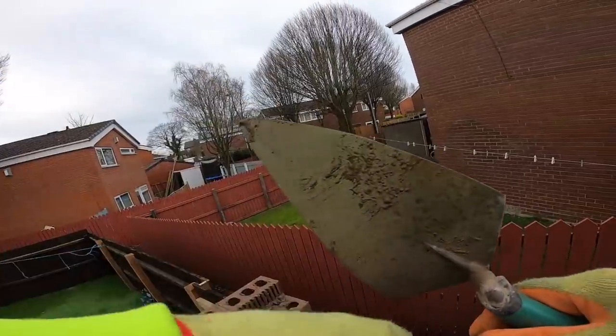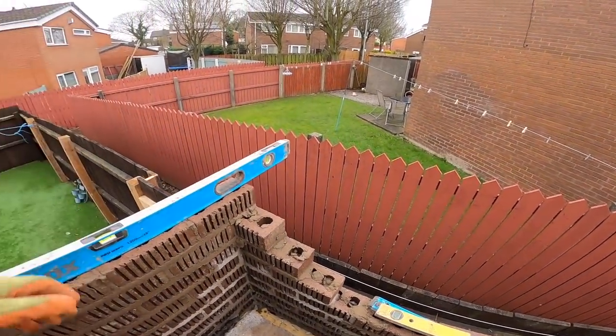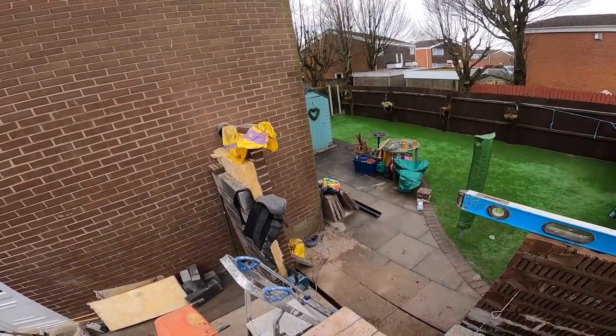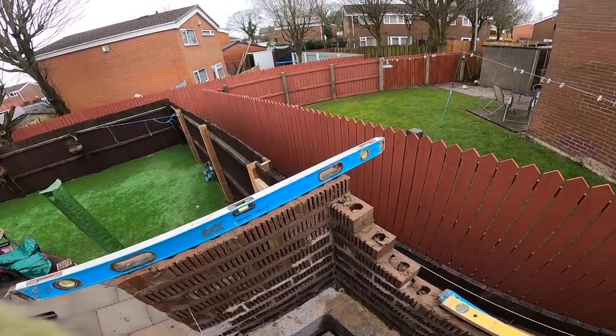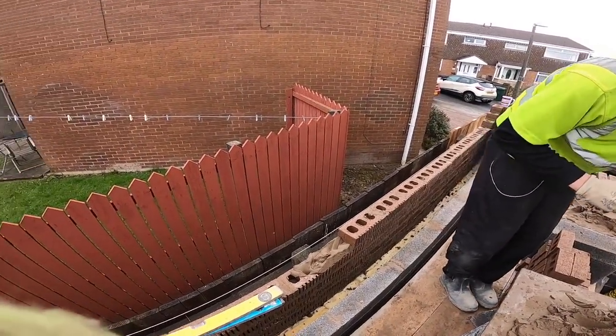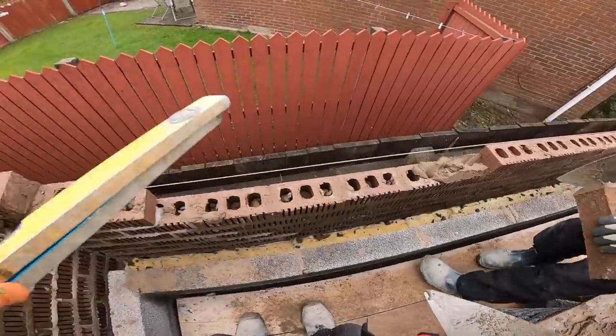That can go down now, we don't need that. So that's it, that's us level through now. I was just running in the fourth to last course. We've got three on top of that. Get that out of his way.